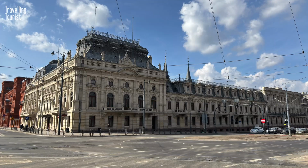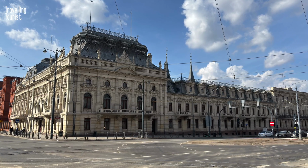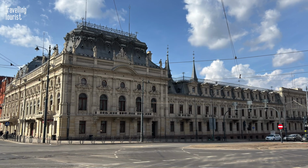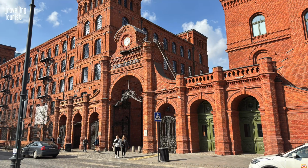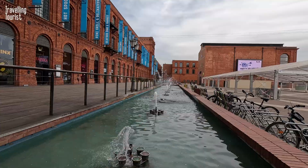Hello again. Today we're visiting the amazing Museum of the City of Łódź, which is housed in the Poznański Palace, a grand 19th century mansion that once belonged to the industrialist Izrael Poznański. And the palace is located right next door to the cotton mills that he used to own, which is now being converted into a hotel, retail and leisure complex.